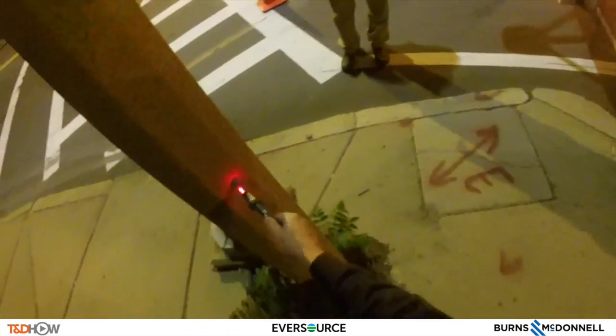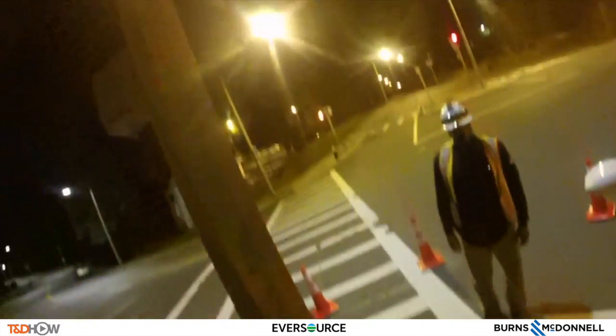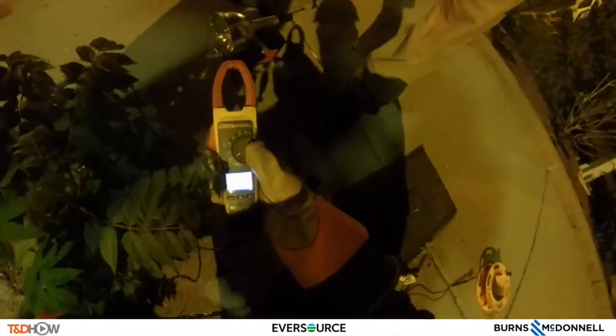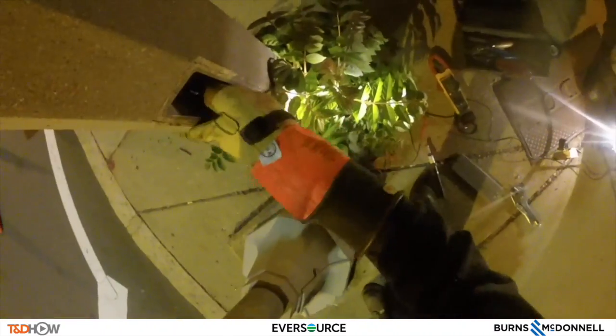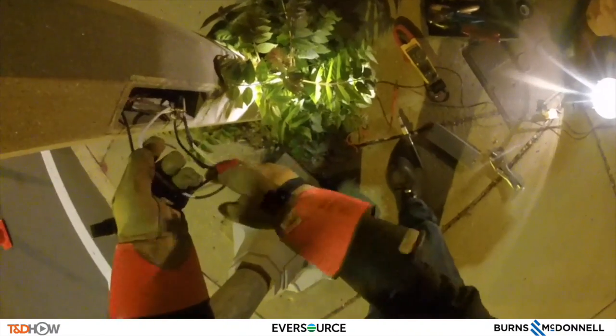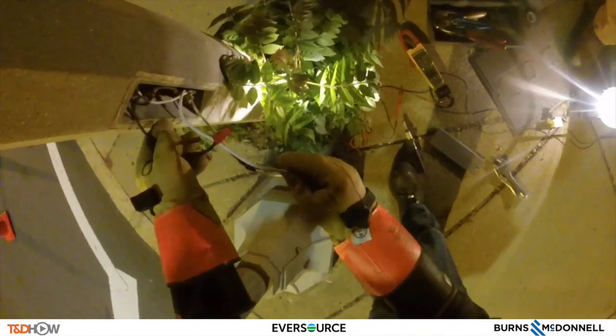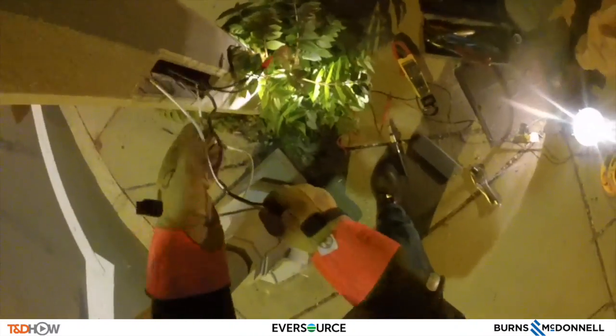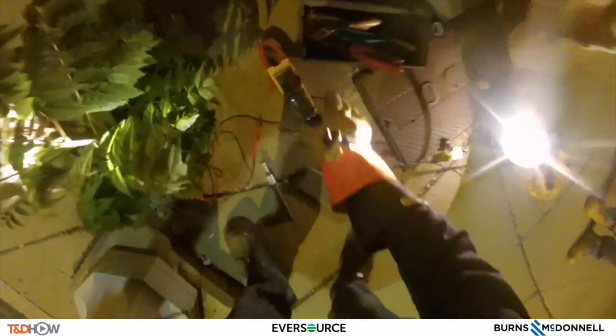So at this point, Jim, we actually have to measure the voltage. It might only be 6 volts. It could be 120 volts. 79, 69 volts, 22, 30. And now that Brian has detected the high voltage, he's going to open up the street light wiring to see what could be the problem. Normally this ground isn't always connected.